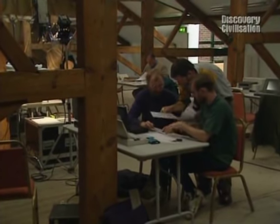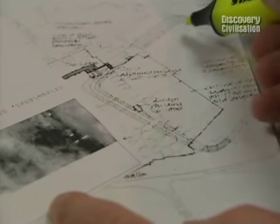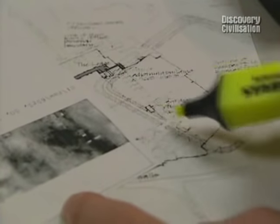John and Chris eventually drag Stuart away from the mansion to look at their mysterious new printout. Yeah. This is a Roman fort here. That's your section of ditch coming through there, isn't it?